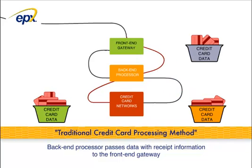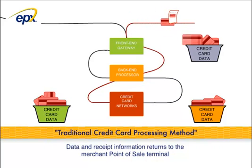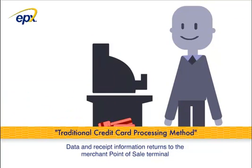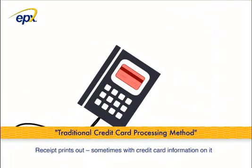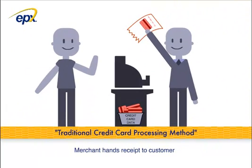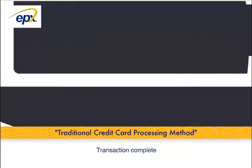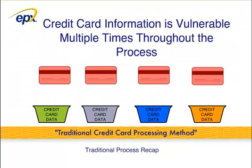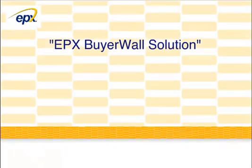Assuming the affected card network approves the transaction, it sends transaction data and receipt information back to the back-end processor, which then passes the transaction data and receipt information to the front-end gateway. The data and receipt information are then returned to the merchant's point-of-sale terminal, and a sales receipt is handed to the customer, sometimes with credit card information printed on it. As we just illustrated, the confidential and risky credit card information is vulnerable and subject to theft multiple times throughout the traditional payment processing method.